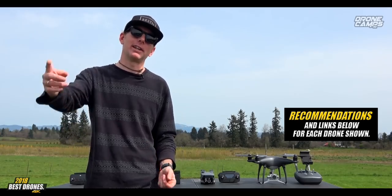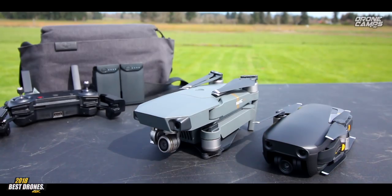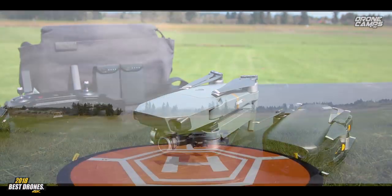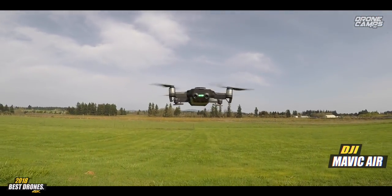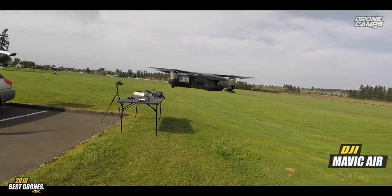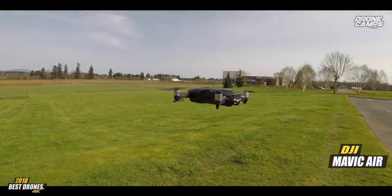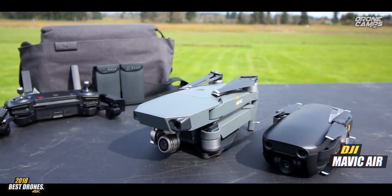Let's go ahead and get started now with the first one, the DJI Mavic Air. Now we're going to go ahead and start talking about two drones out of the bunch that I have here today. And the most popular drones on the planet right now have to be made by DJI. They own over 60% of the market share in the drone industry worldwide. And one of the most popular drones out there right now is the DJI Mavic Air.